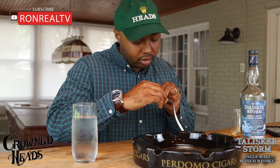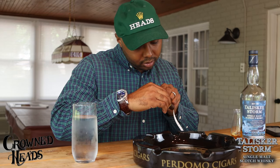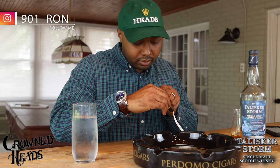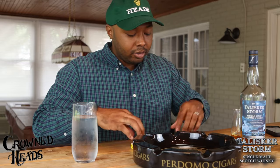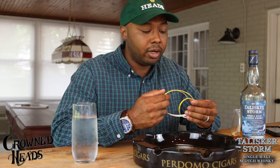I've had this cigar for a couple of months. It's been sitting in my humidor. You guys know I like to keep my cigars cool, so it's very normal for them to kind of differentiate between one or two ticks from where they're billed at.